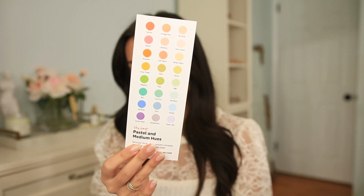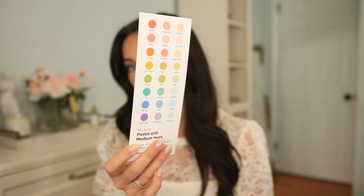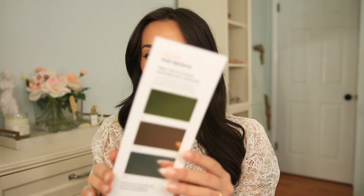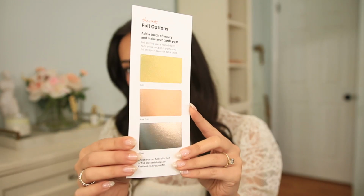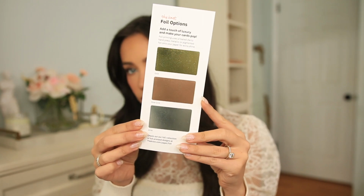And then they also sent over this paper option, which is recycled paper. So if you want to be a little bit more eco-friendly, they have that option as well, which I thought was really nice. And also included in there is their foil swatches. So a bunch of their invitations, you can search on the website and filter that way. Like if you want foil on your invitations, you can specifically do that. So here are some of the foils. You have gold, rose gold, and then this silver color. So really pretty metallics that make them look really high end and just a nice, fancy finish.